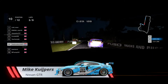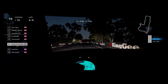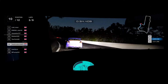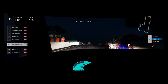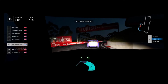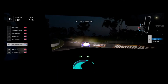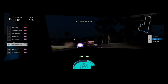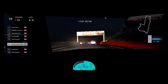Mike is behind Tom now. Mike is on the softs and Tom is on the hard tyres, so Mike needs to get past Tom. Tom looking a little unsettled on those hards, just getting to grips with them. As you see, the amount of dust that's kicked up by those cars and lit up by the light, and there you can see straight away.